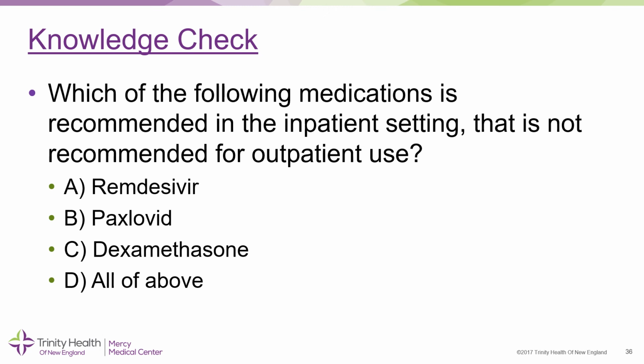So the correct answer to this question is C, dexamethasone. As we saw in previous slides, dexamethasone is not recommended for outpatient use or in an outpatient setting, and it's usually used as the first line for patients that require supplemental oxygen in an inpatient setting. Other drugs, remdesivir and Paxlovid, they have been used in an inpatient setting and the outpatient setting, so those drugs can be used regardless of where the patient is, but dexamethasone is preferred for use specifically in an inpatient population.